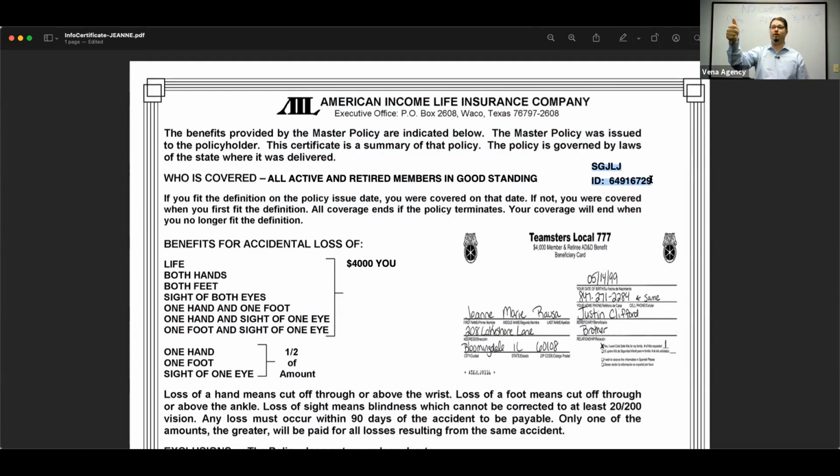The SG number attaches American Income to the Teamsters Local 777. The ID number attaches Janine to the Teamsters Local 777. Right? So every single member in the 777 has the same SG number, but they have a different ID number. Does that make sense? All right, cool.